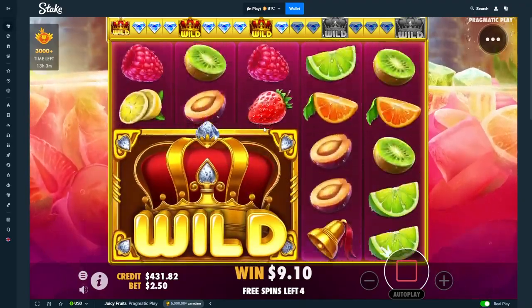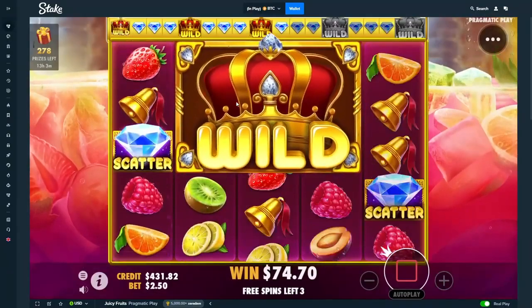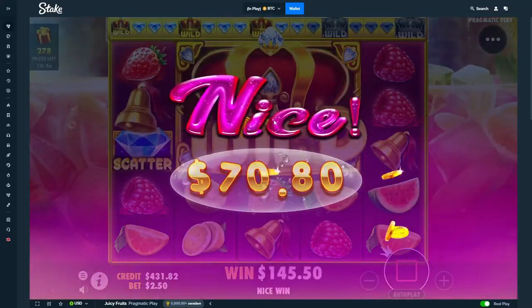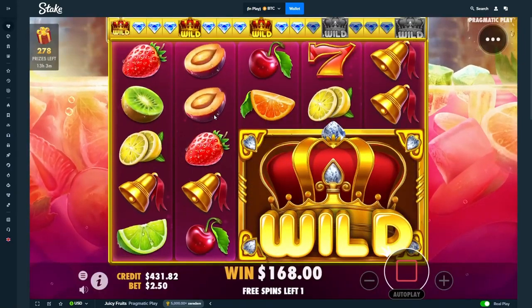We do have 4 spins with this. If we can get a couple more drops, we can easily get back to 1,000. 2 diamonds. Yes, one more. Dude, one more. Please, one more. We have 3 spins to get to. Oh, please don't mess this up. I have a bad feeling in my heart.